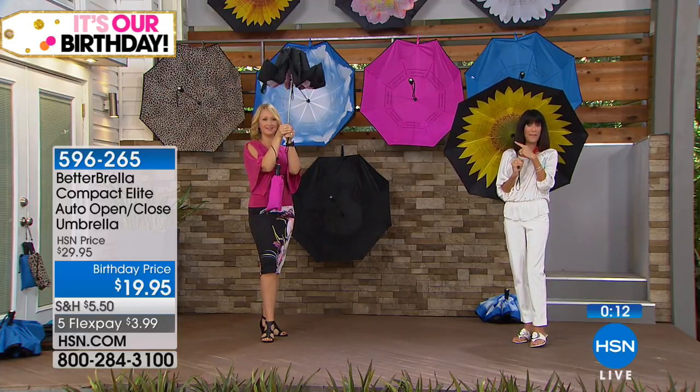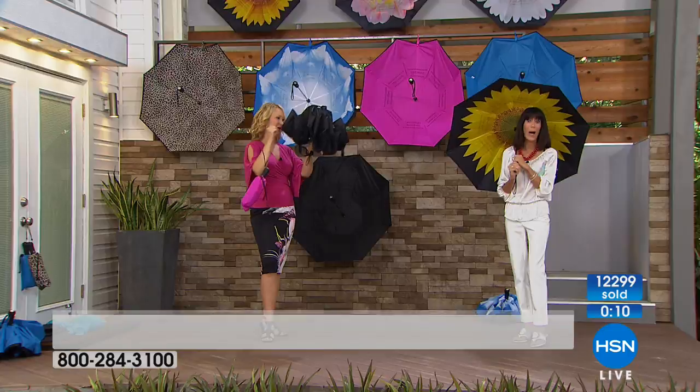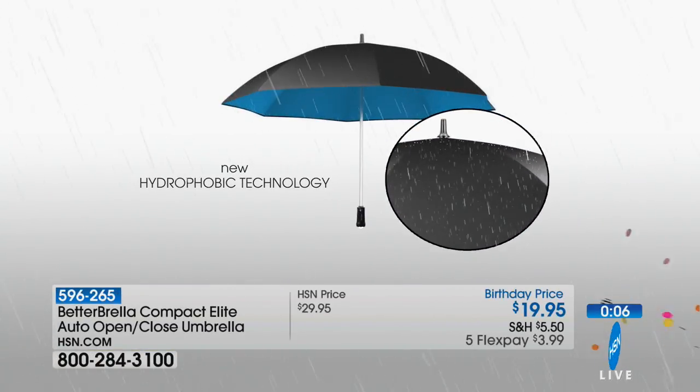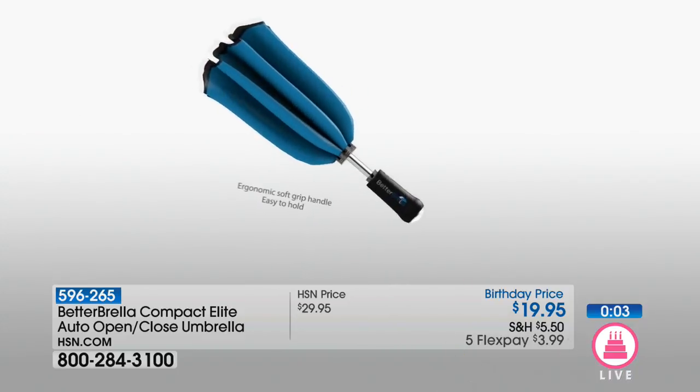So 150 only remaining in the sunflower. Oh. So the sunflower, with the hundreds of people that are calling, should definitely be gone right around the corner. Just like to let you know that.